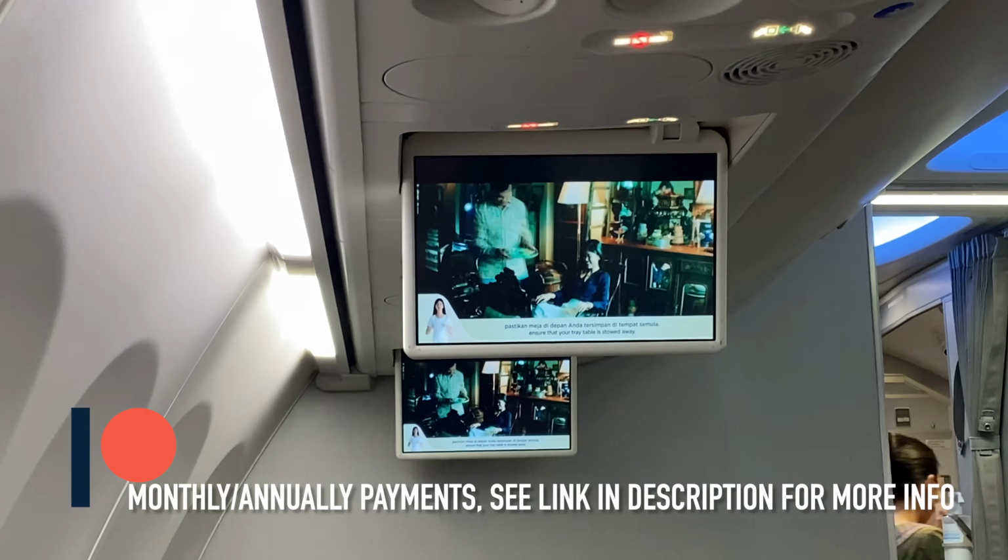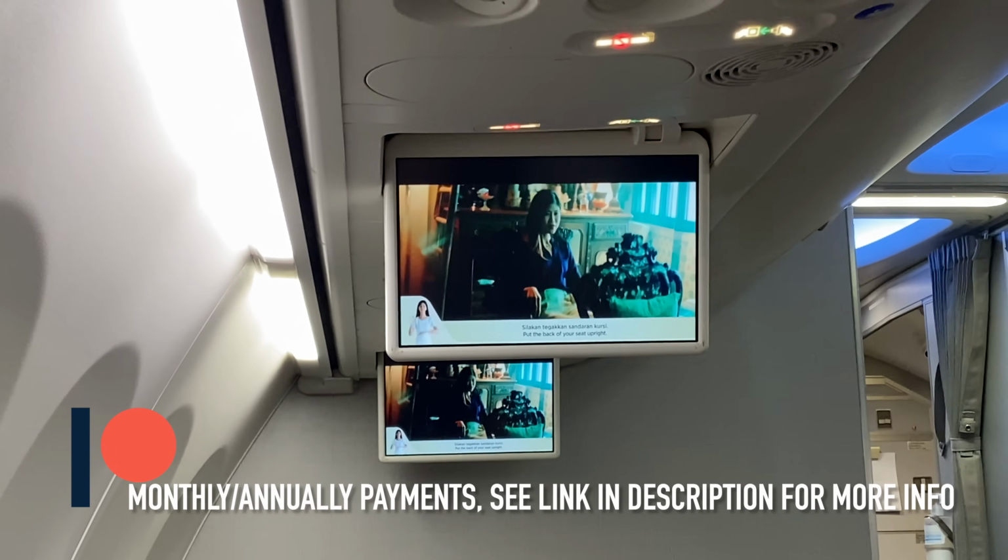Ensure that your tray table is stowed away. Put the back of your seat upright.